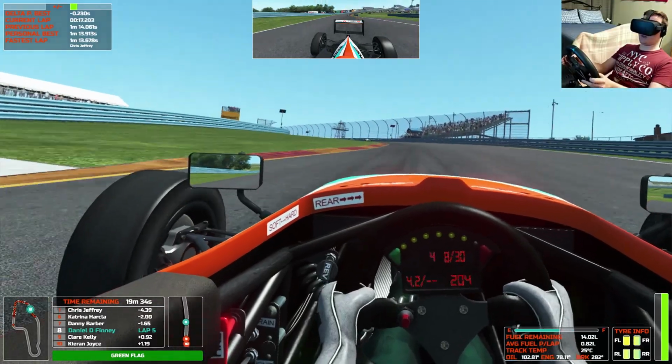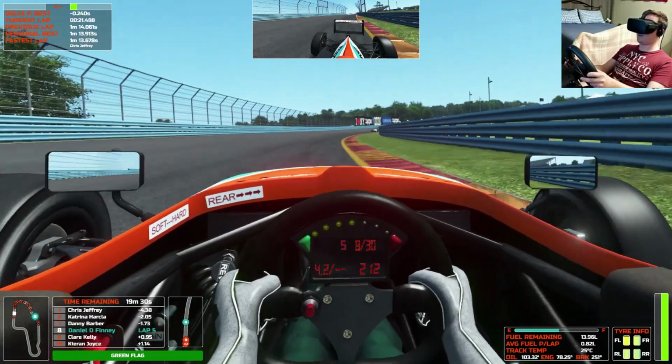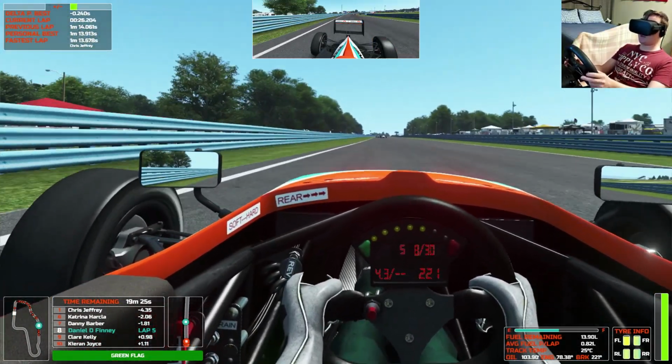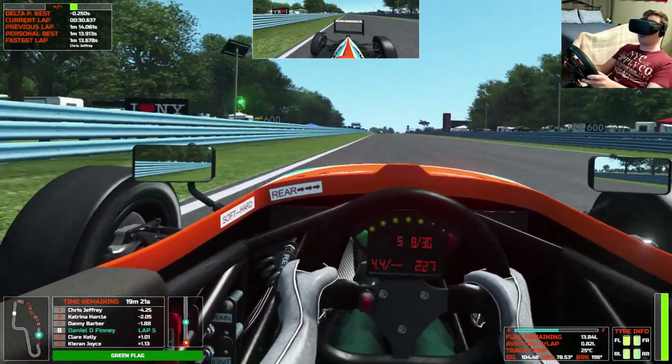Unlike the previous race at Monza, there is a 0% chance of rain here, so I shouldn't have to worry about making any pit stops, any strategy, just gotta basically push as hard as we can. Which is easier said than done.